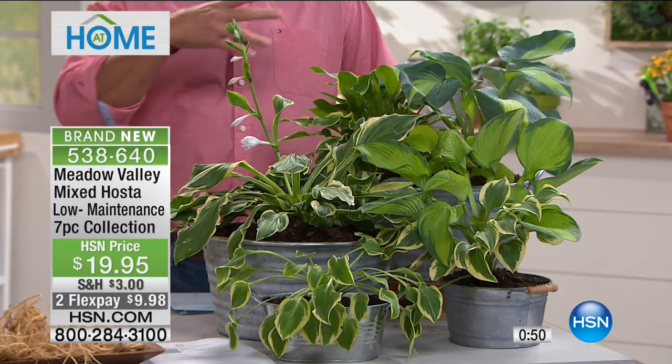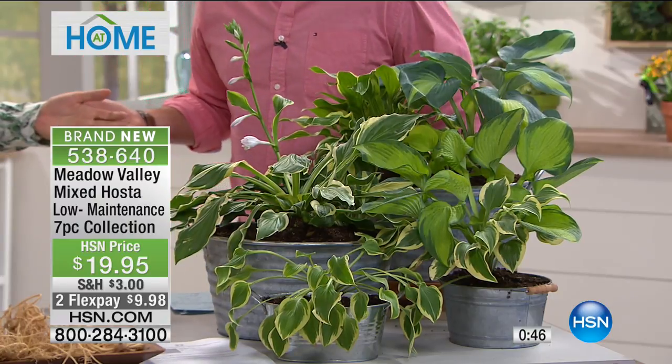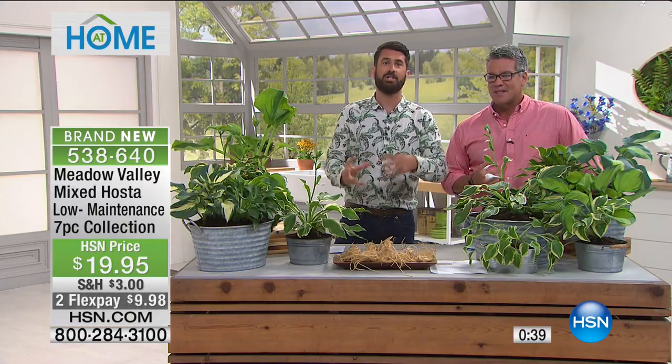But even if you live in a traditional neighborhood, putting them in pots is nice because you can move them. You can make a lovely display on the porch, can't you? And you can keep moving them around. It's almost like a jigsaw garden then.